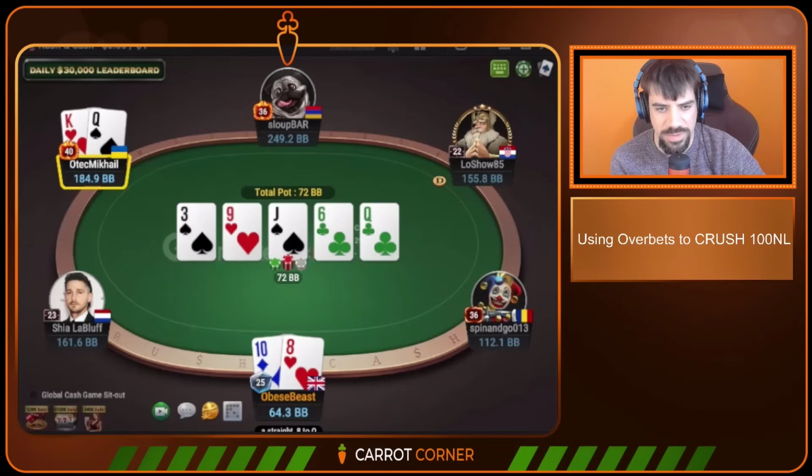So I think villain played this absolutely fine, but yeah, definitely a great spot to use overbets where your range is really uncapped, where your opponent's range is capped, and where your value hands are often coming in at like the high 80s or low 90s in terms of equity, bread and butter overbet spot. Okay, on to the next one.